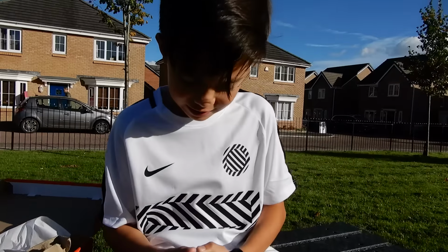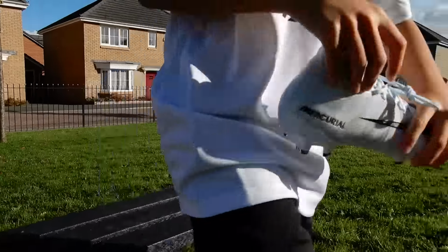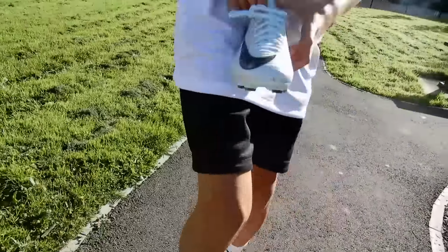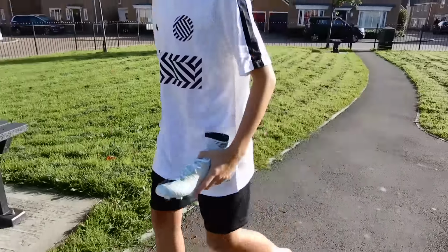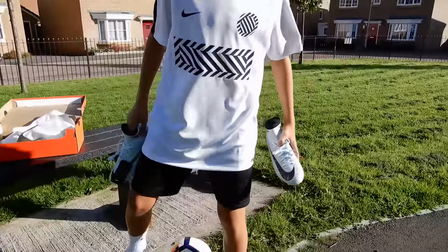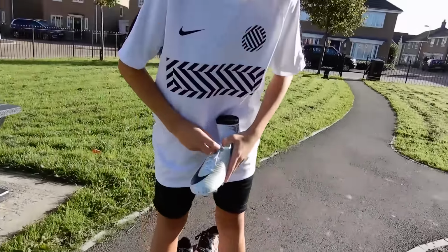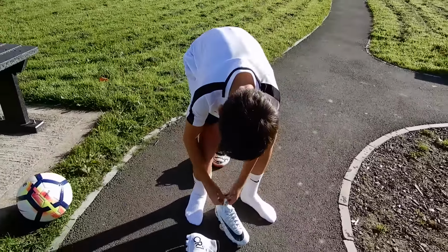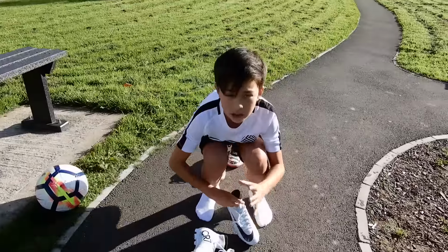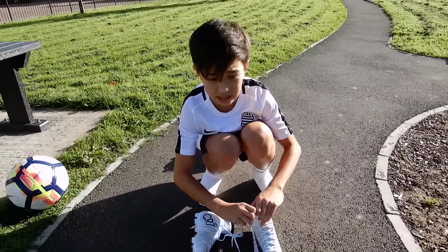Right, so should I put this on? Or do we need a bit more detail? Let's put this on. Right, hardest bit. And I've got white socks as well, so it's going to be a bit dirty. Obviously, guys, Superflies are like the hardest thing to put on. So yeah, this is going to be hard.